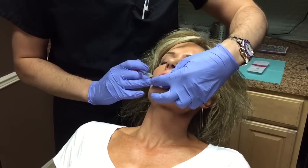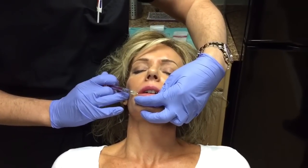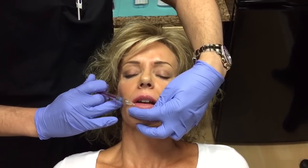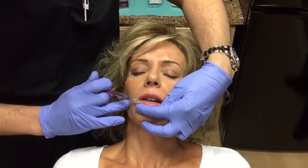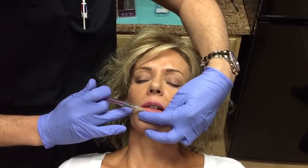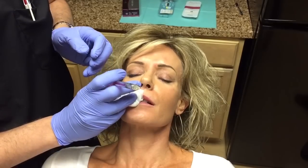Go into the bottom lip. Same technique. If my hand's in the way, you can lift the camera to go over my hand. You can again see my fingers on the plunger the entire time. And just below the border. Now, all that injection, both sides of the lip, used about half of the syringe, and it's a half cc syringe. So basically, it's a quarter cc that's been used. So if you think about it, it's 1/10 of a teaspoon that I just put on the lips.